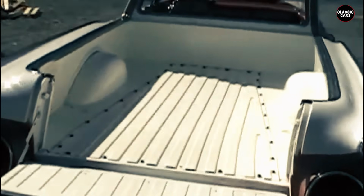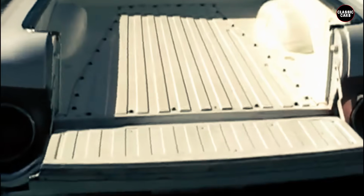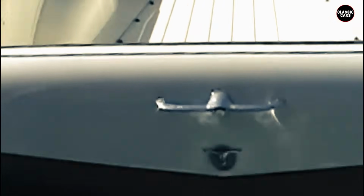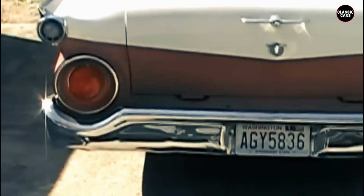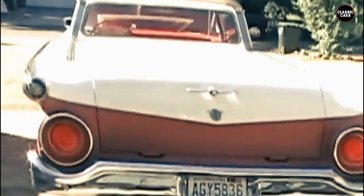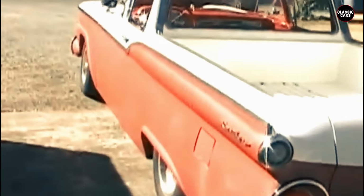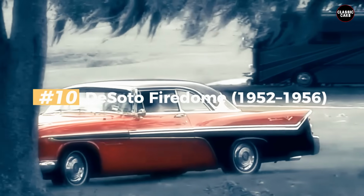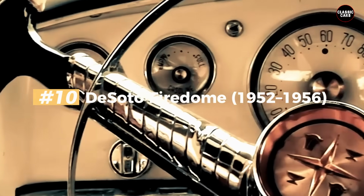While the Ranchero would go on to find its place as a useful, quirky part of American automotive history, its debut years remain a reminder of how a great idea can be undermined by poor engineering. "Looking back, the Ranchero was like a concept car that somehow got released," said a collector who specializes in early Ford models. "It was ahead of its time in a lot of ways, but just not ready for the real world." 10. DeSoto Firedome, 1952-1956.